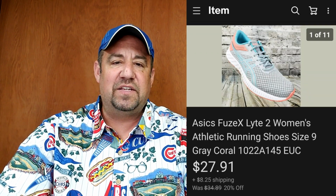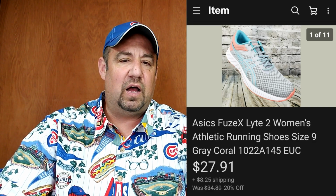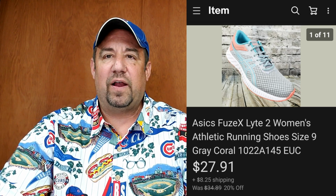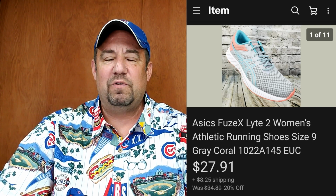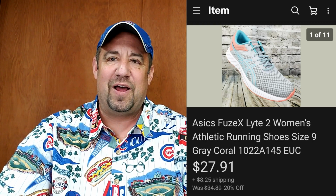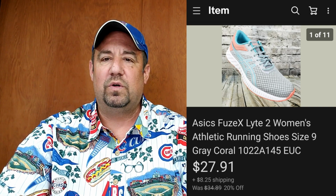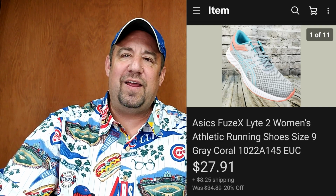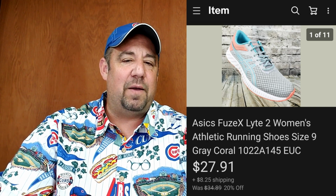So here's a pair of Asics Fuse X Lights, just women's athletic running shoes. I paid $5.99 for these at my local Goodwill. My local Goodwill is starting to get crazy now with shoes. I was just in there today. Typically, all Nikes always were $9.99. Now they're $12.99. Some of the other ones they're just going up and up. I think more and more resellers now are starting to buy shoes, and Goodwills are catching on to that. So they're starting to charge a little bit more money. That's all right, because I can always wait till half off day, and I'll just scoop them up for half off. But yeah, I paid $5.99 for these.